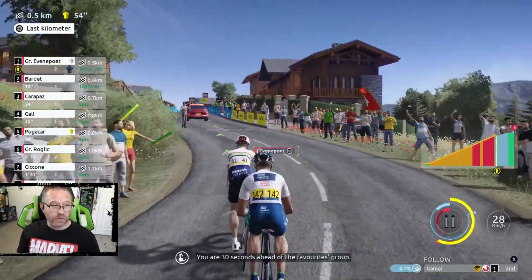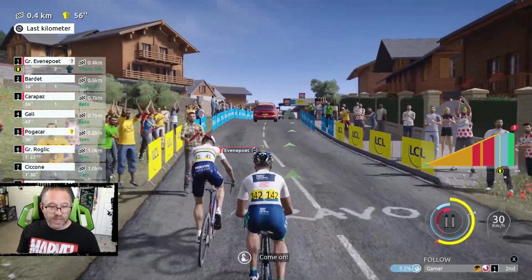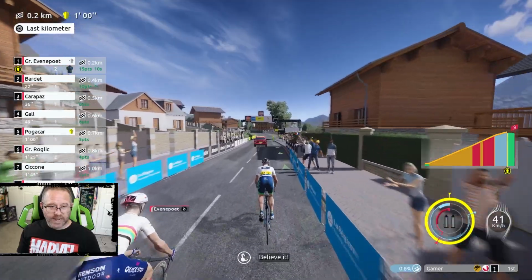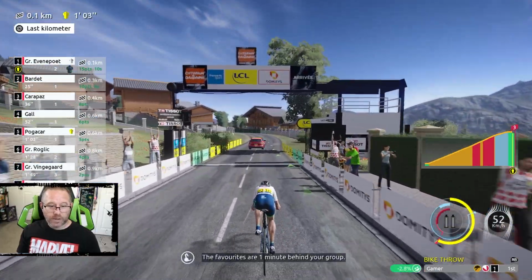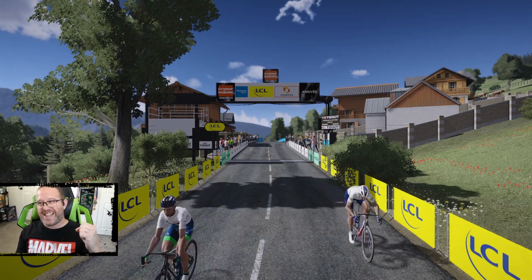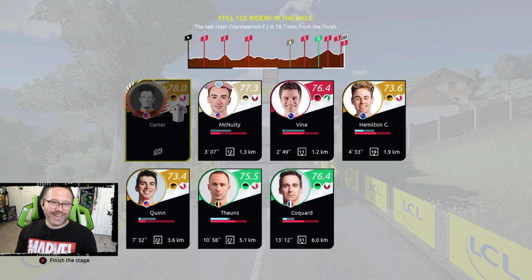Following Evenepoel, close to the line, close to the line. I can only attack right at the end. Here's where we can make that push. We get ahead of Evenepoel. A little early on the bike throw, but it's enough. We got the win. What?